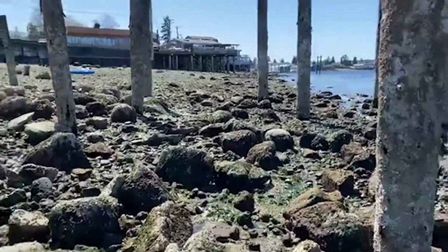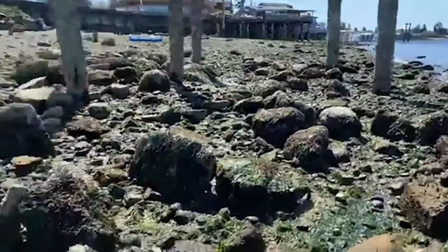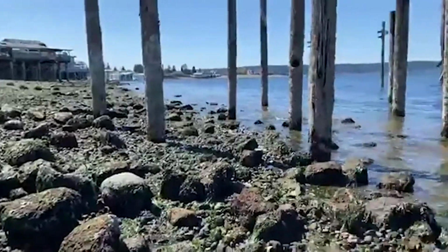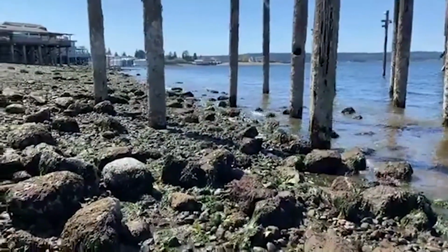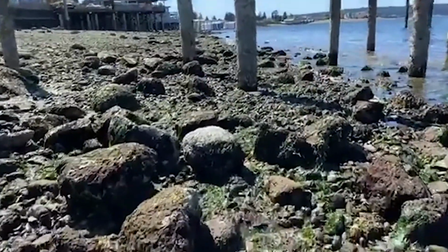We're just going to poke around and do a little bit of a creature search before I collect my water sample, which, since I didn't bring a tripod, I'm going to do separately, but again, head to the lab later today with that.